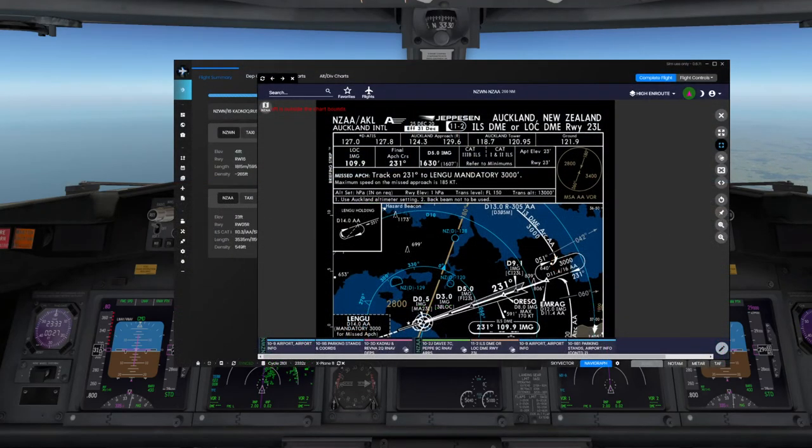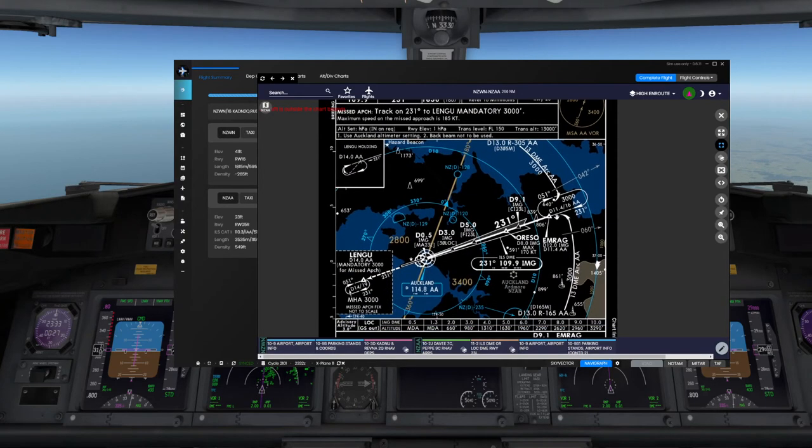Okay, Sim Toolkit's back up for you. We're going to be vectoring over to Delta 165 Mike. We'll take the 13-mile arc for AA, which is this VOR right in here. 13 miles around, intercept into the ILS at Emmerich, and track in on the ILS.